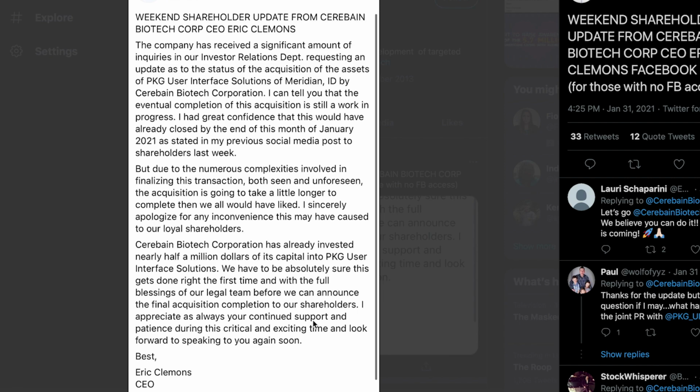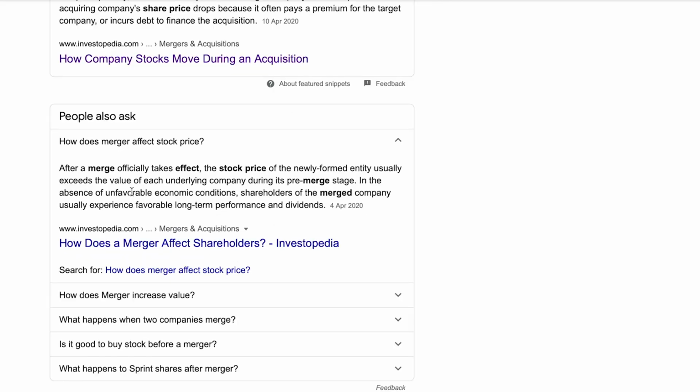So this is quite reassuring. It means that they're taking their time, they're getting it right, they don't want to have to redo stuff and have complications where they can get a lower end of the deal, and ultimately that would affect shareholder wealth. You invest in a company, you want them to have the best deal possible. So why is this good? Why is an acquisition of another company good? To put it simply, Investopedia has a nice little sum up here.